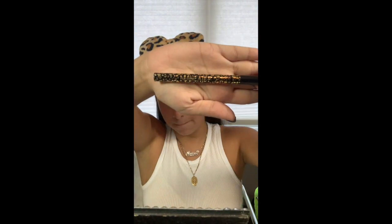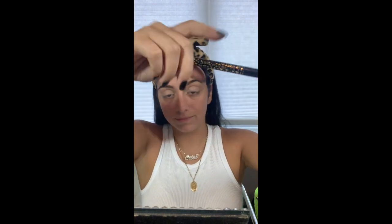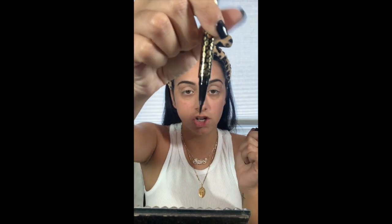Now I'm gonna go in with my eyeliner. It is Maneater by Tarte. I am obsessed with Tarte and Tarte's products. This one is called Maneater. It's a liquid gel, fine tip. I like to pull my lid. Everybody has their own way of doing their eyeliner. This is how I do my eyeliner. So anybody have tips, let me know. Help a bitch out.